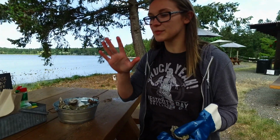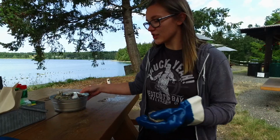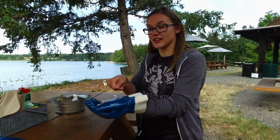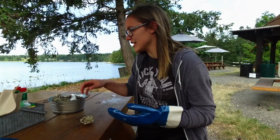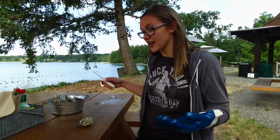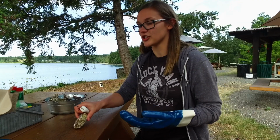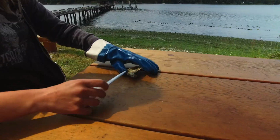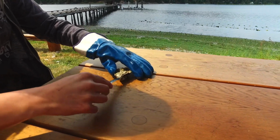We have had specific picnic tables made so that people can shuck their oysters on here rather than holding it in their hand. It's just kind of a safety thing, and also it's going to be a lot easier when people get 2 dozen oysters to shuck them on the table rather than in their hands. And this hinge right here is where we want to get into.